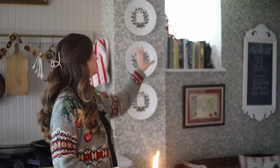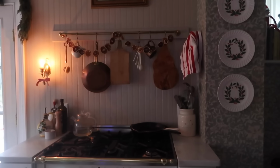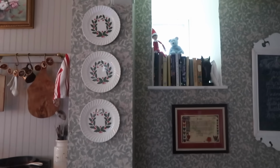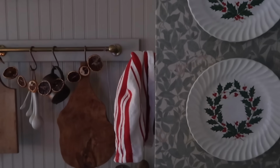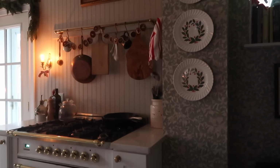I always have plates hanging on this wall to kind of jazz it up. So this is where that half wall actually was. Ideally, it would have been great to completely get rid of that, but there was a huge pipe going up that wall. So our contractor was just like, it's staying. We're just gonna build around it. So I was a little sad about that. But I just take it as an opportunity to have something to decorate.